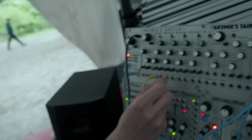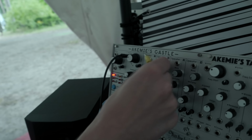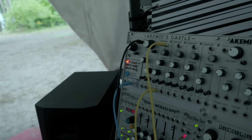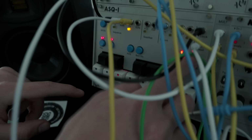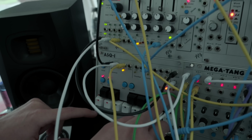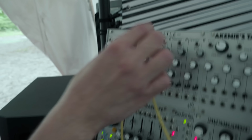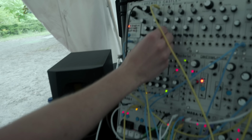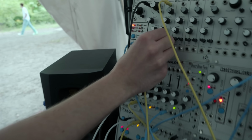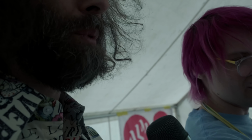Oh, okay. Yeah, let's maybe this one. And yeah, I'll just pitch sequence going in. You send it to the multiplier as well. Yeah, I love that. Wacky. Yeah, that's good.